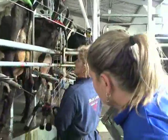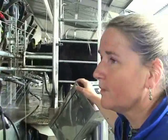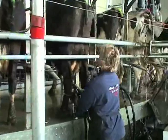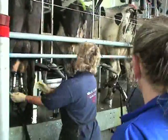Last of our calves. So the herd actually had a range of calving patterns, and ideally you want it as tight as possible. Nice feed, lovely feed.